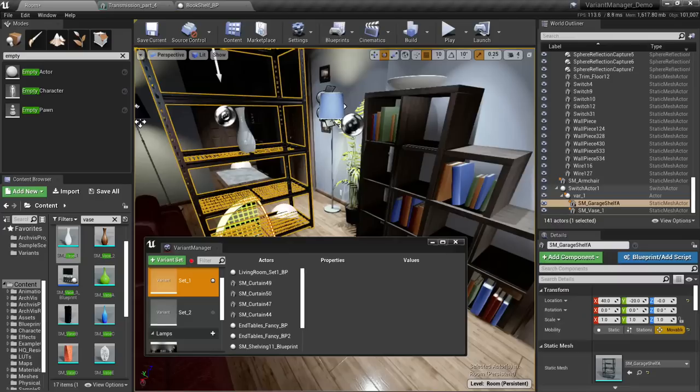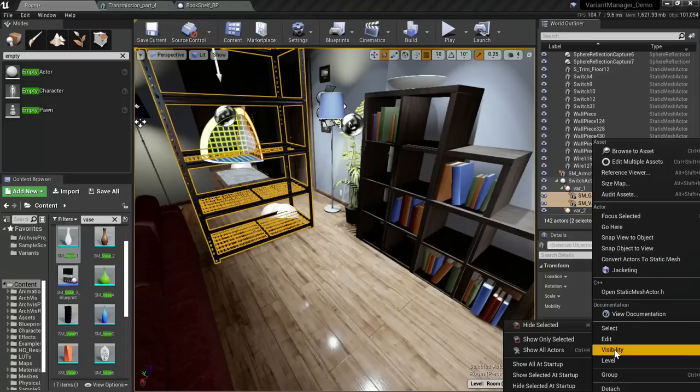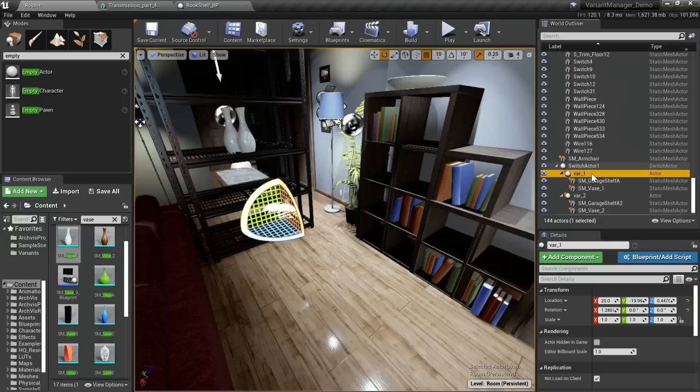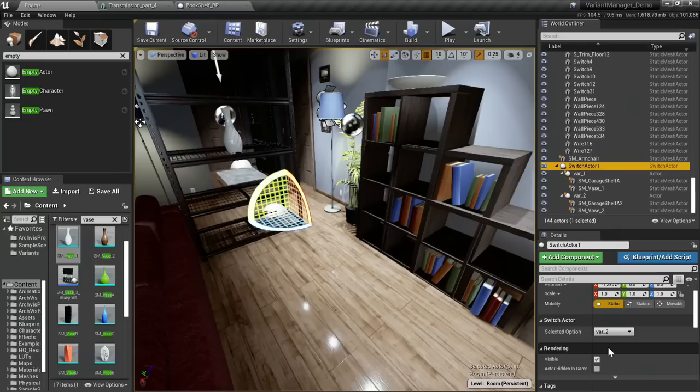Close this for a second. And then if I duplicate, you don't have to duplicate, you can create another one. I'm just duplicating for ease. And then duplicate these as well. So now I've got these two variations here. And it's going by whatever the next child is under the switch actor. And when I select my base switch actor up here, we'll see that we have a selected option. And I can now choose between whatever these are.